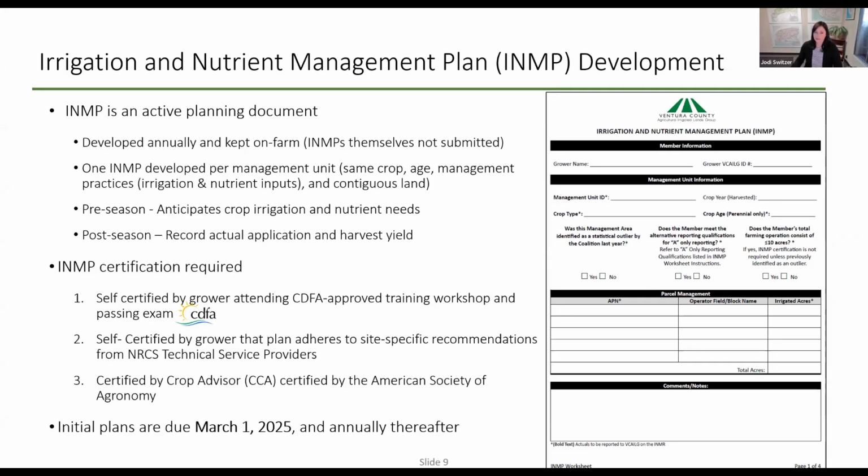A couple elements of the plan is that one plan needs to be developed per management unit. So this means the same crop, the same age, the same management practices in contiguous land. And I'm going to talk a little bit more about management units because from orchard growers, that's probably one of the most common questions that I've been getting: how to divide up your ranches into management units and how many plans you need to have.